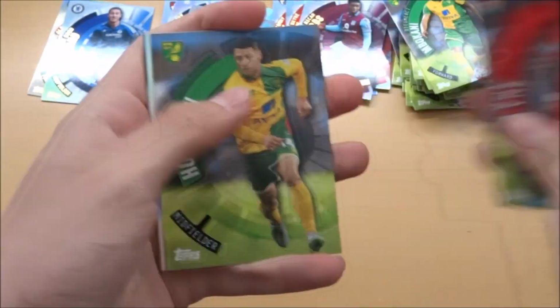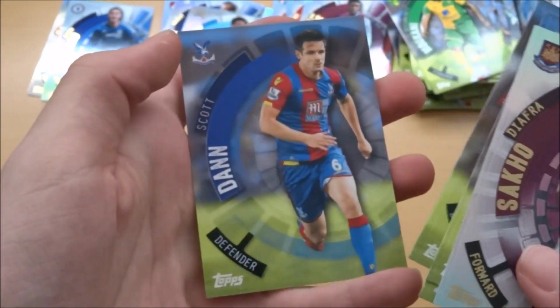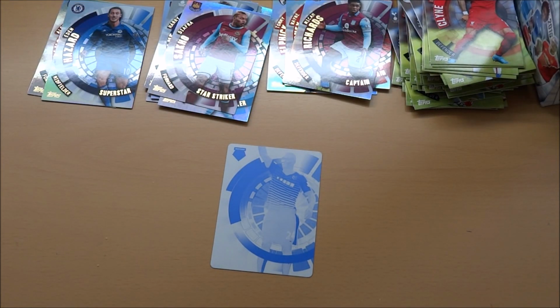Oh, cracking into this one. So lovely. Got Klein, Houlihan, Sacco, star striker, Glenn Johnson, and Scott Dann, defender of Crystal Palace. Welcome, everybody. Get into the next pack.